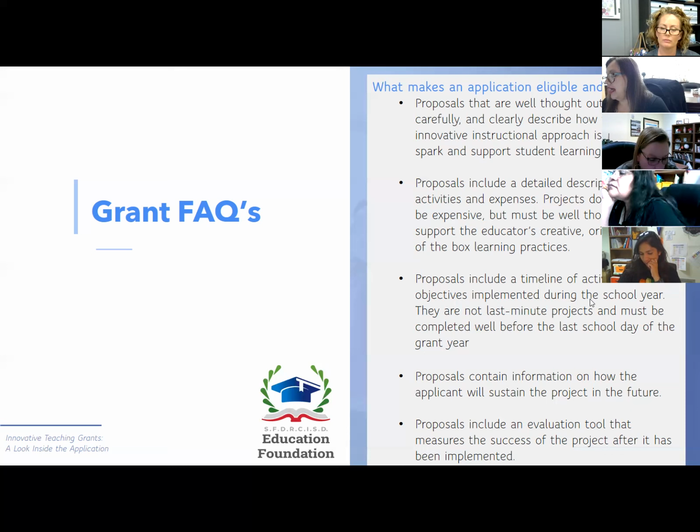Proposals include a timeline of activities and objectives implemented during the school year. And they're not last-minute projects. As I mentioned earlier, it must be completed well before the last day of the grant year in which it was awarded. Proposals contain information on how the applicant will sustain the project in the future. And proposals include an evaluation tool that measures the success of the project after it has been implemented.